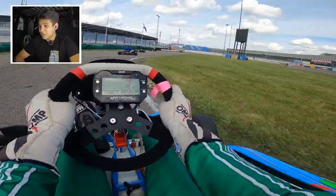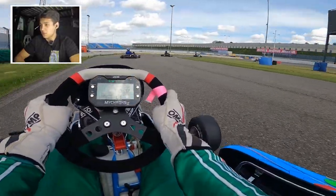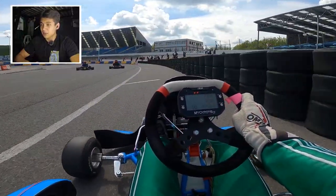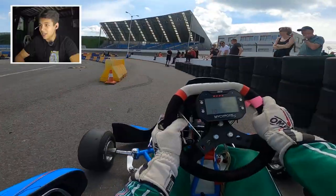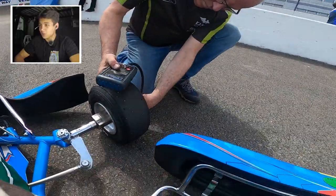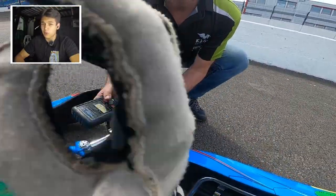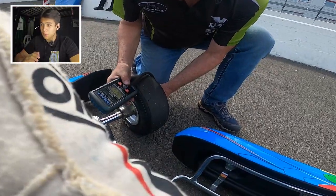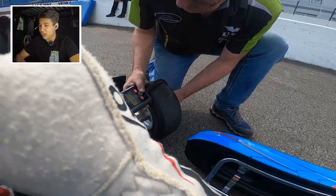So yeah, we are definitely gaining some time on ourselves there just by driving, but like I said, I felt like there was definitely some time to be gained in the setup, so that's why I came into the pits here after 10 laps, asked one of the mechanics to show the tire pressure, which was 1.04, which is a little bit on the high side for my liking. So I asked him to drop it to 0.9, which is only about a 10.5 difference.